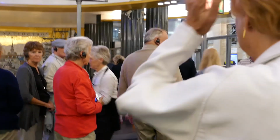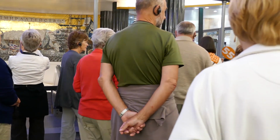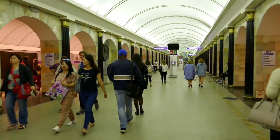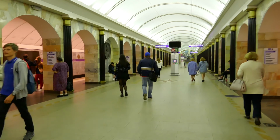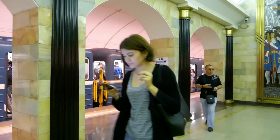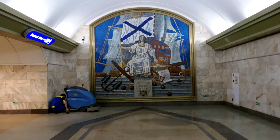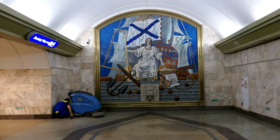A trip on the Saint Petersburg metro was next on the itinerary. And an incredibly long escalator took us down to this magnificent station with marble arches and mosaics. Food might have been scarce in communist Russia, but the art was magnificent.